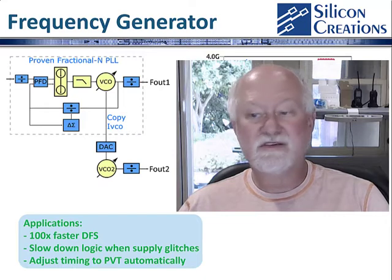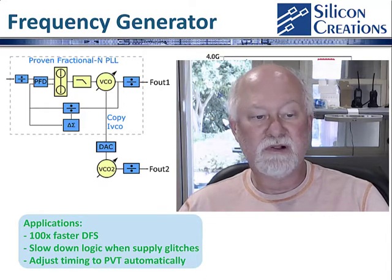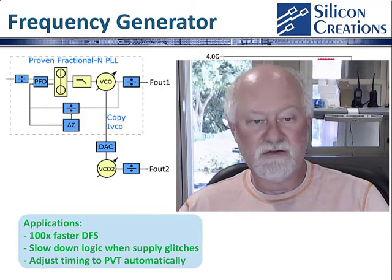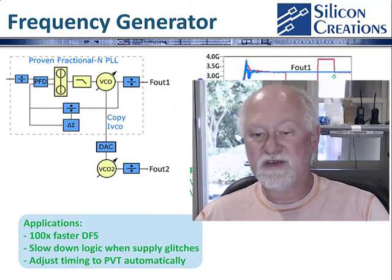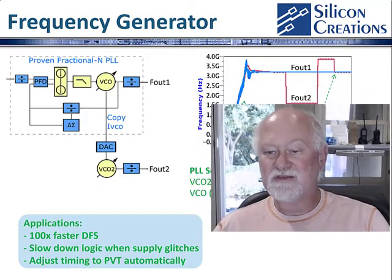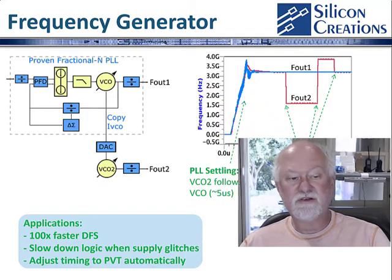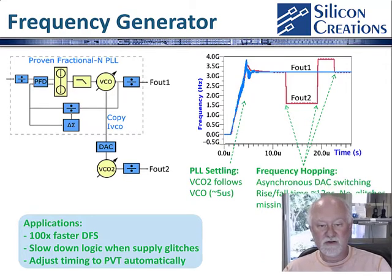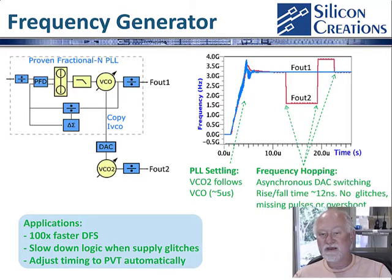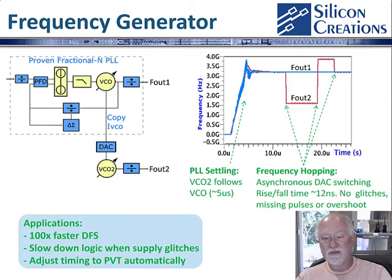The DAC is designed to be asynchronously programmable and settle very quickly without overshoot. While PLLs initially settle on timescales of several microseconds, and being second or third order loops either overshoot or settle very, very slowly, the DAC does not overshoot at all and settles on a timescale in the range of 12 nanoseconds. This enables dynamic frequency scaling with smaller timing margin and with frequency changes over 100 times faster than before.